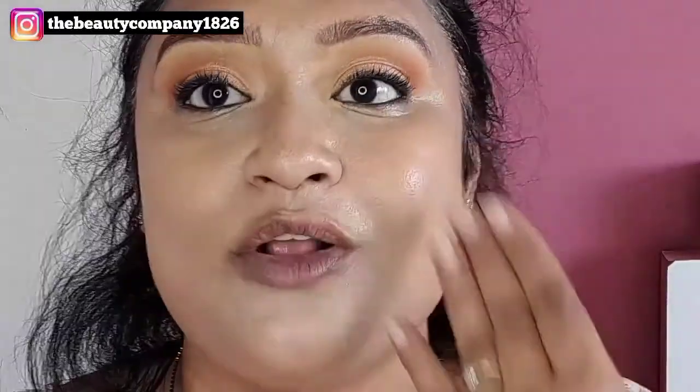I'll just zoom in to show you how exactly it looks. As you can see, it has nicely covered the dark circles under my eyes, also around my mouth, and it has given me a very good coverage. If you want, you can build it up to a very full coverage by using some more of the concealer, but I'm really happy with the coverage that I got.